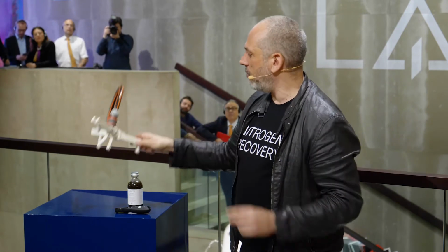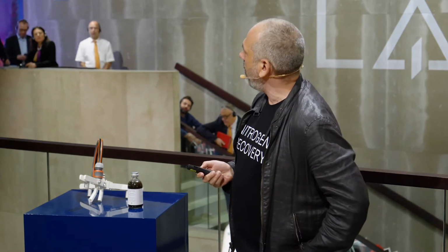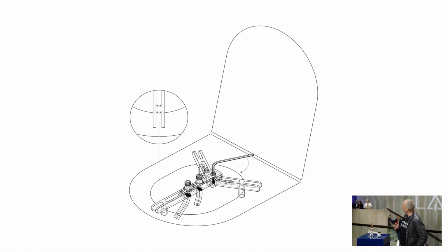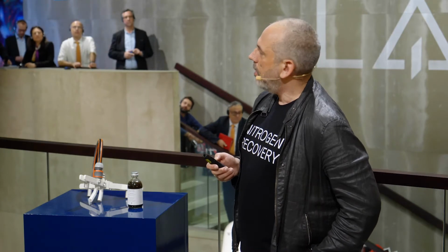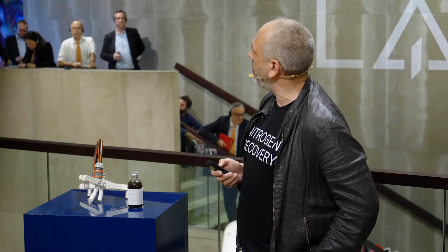And with this device and the help of the development team at Laufen, we were able to come up with a very efficient front part of the toilet. And you see the film inside our booth here. So it's a very efficient separation of the urine and a very efficient use of the flush water in order to clean up the front area.